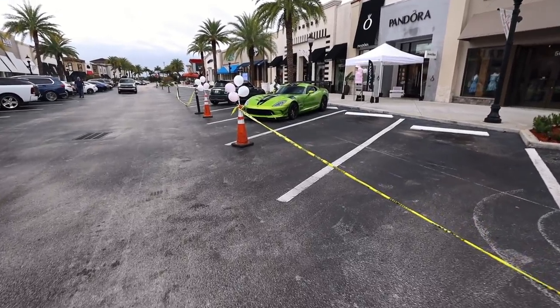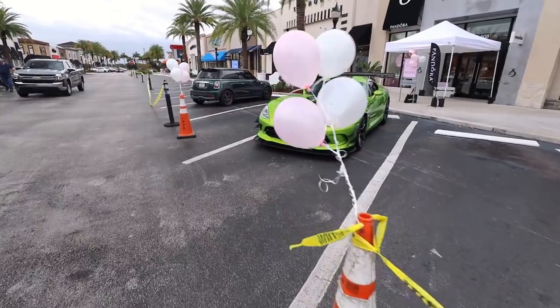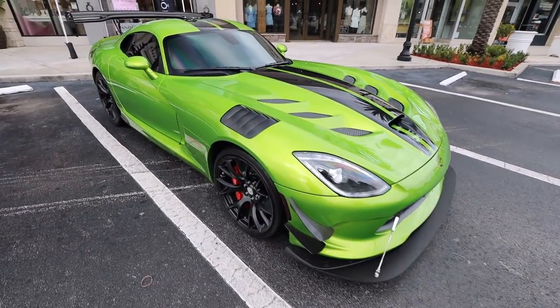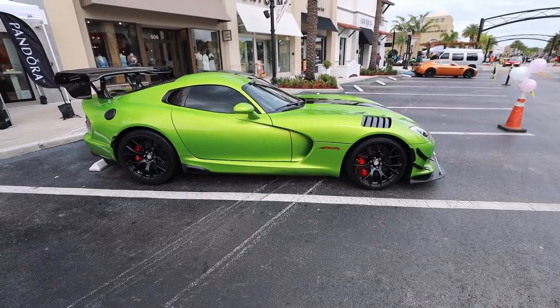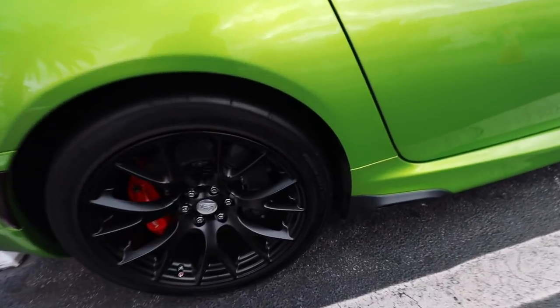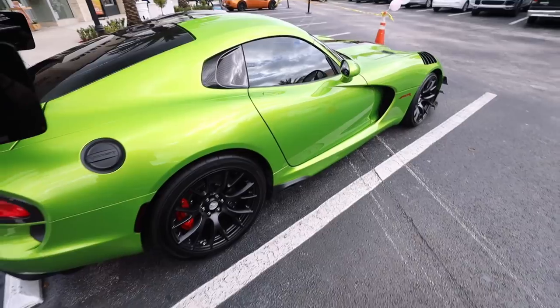I want to pick out a couple cars that are sitting in the parking lot on the side. Parker, this one's for you, bro. Viper ACR in green. Look at all that carbon. I've driven a couple Vipers before, but I don't think I've ever driven an ACR, especially in this green. It's sitting on some really intense tires too. You got 355s in the rear. These wheels remind me of Apex EC-7s. They're the same style. I had a set on my car.